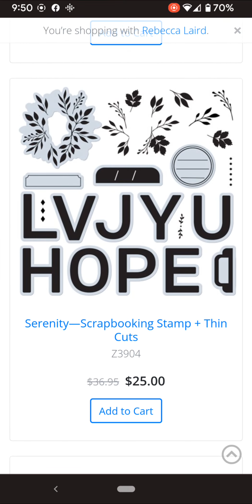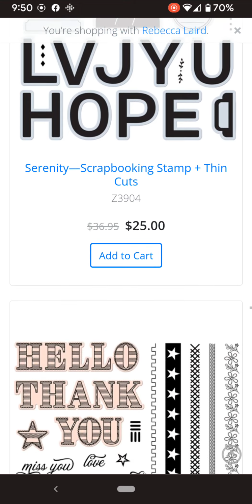And there's also a favorite thing on here, these little file tabs. I love to add those to little pullouts, flip flaps. This thin cut set would allow you to do that. A lot of interaction on your pages or even on your cards. So you can attach that to the edge, and the piece will flip out and be interactive. So that's Serenity, just a beautiful set.